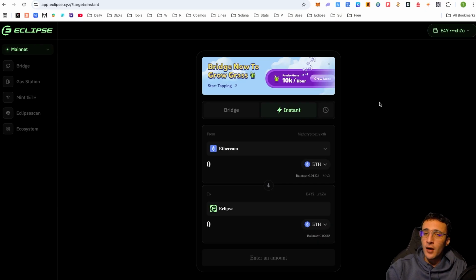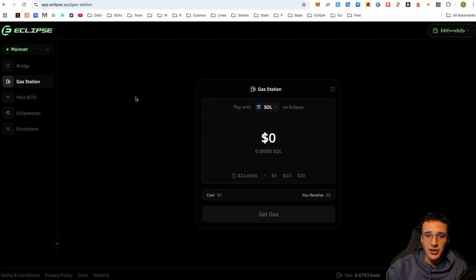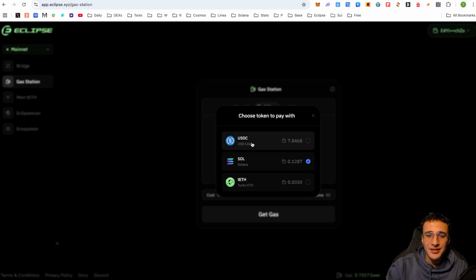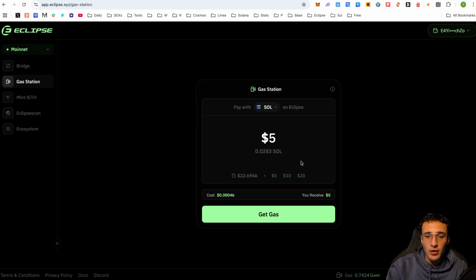So step 2, after you've bridged over your assets, what now? Well, we've got another feature with which we can move assets over to Eclipse. On the left hand side, we've got a gas station. This is simply for those who want to transfer their SOL, USDC or Turbo ETH into Ethereum tokens in order to have them as gas tokens. So you won't actually have to bridge over tokens and then swap them if you don't have Ethereum tokens. You can actually directly transfer your SOL, USDC or Turbo ETH directly into Ethereum tokens. So say, for example, I wanted to switch SOL tokens on the Eclipse network into ETH tokens. I could very simply turn $5 and get $5 worth of gas, which will obviously be Ethereum.